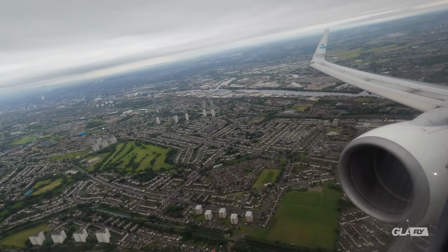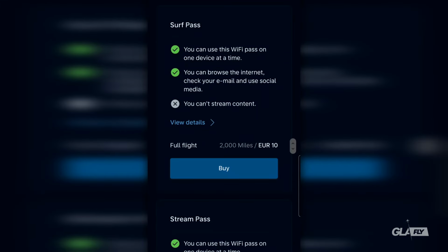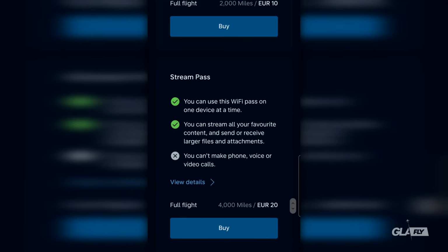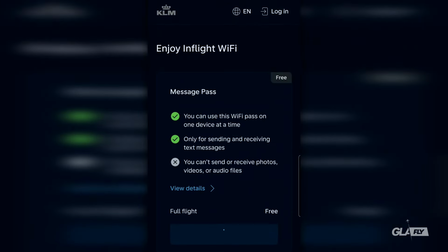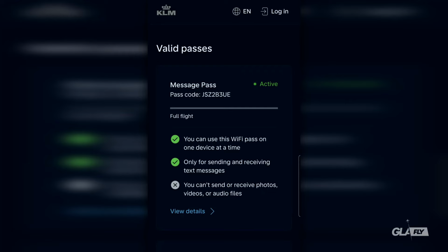I was pleasantly surprised to find that KLM provided a free messaging pass on the flight, along with a surf pass for €10 and a stream pass for €20, which I didn't feel was good value for this short flight. I enabled the messaging pass, and this was more than enough to keep me connected via WhatsApp for the duration of the flight. This also appeared to work gate to gate, which is another great feature.